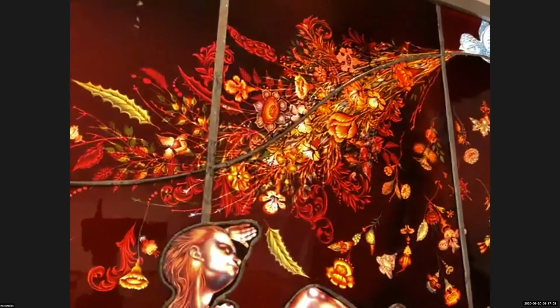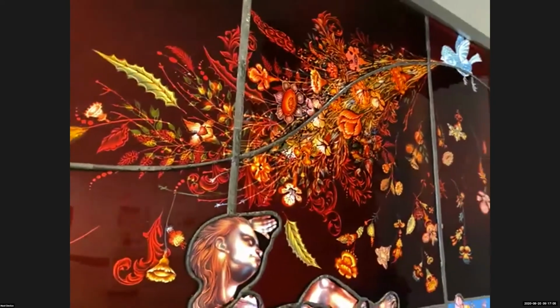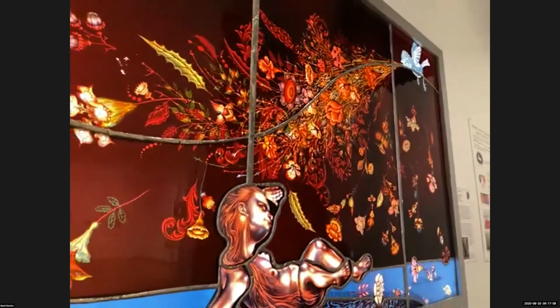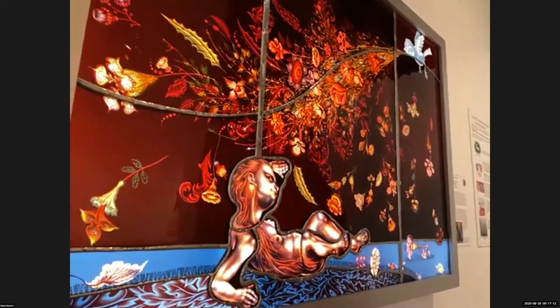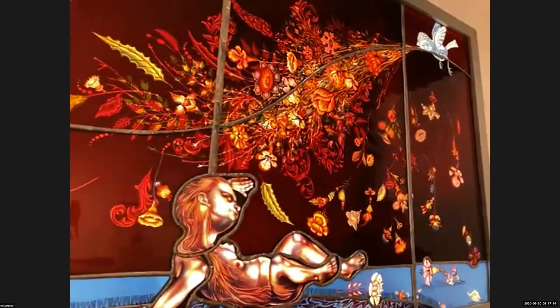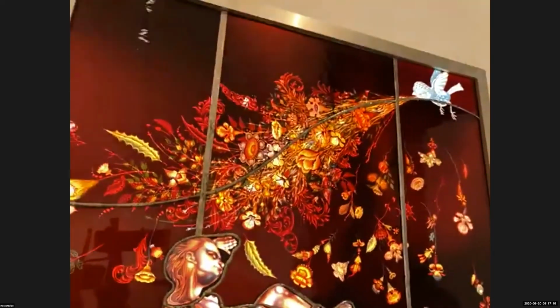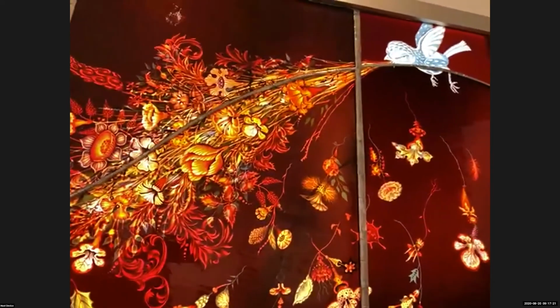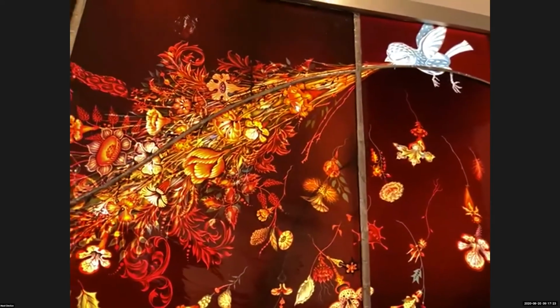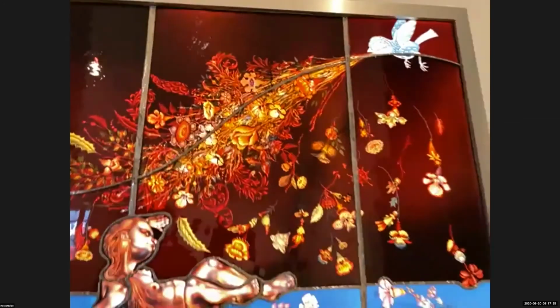What you see here is a figure, presumably a woman. She has long hair, and she's laying on the ground, and she's inundated with a spray of flowers that comes from this almost cartoony bird up at the very top. And you could look at this metaphorically, like we all feel a little overwhelmed at times with things coming down onto us and trying to deal with life.